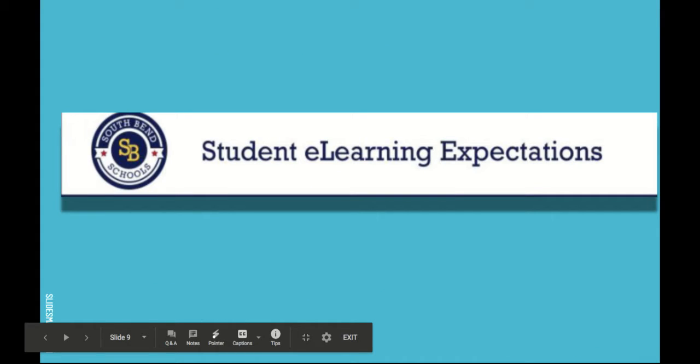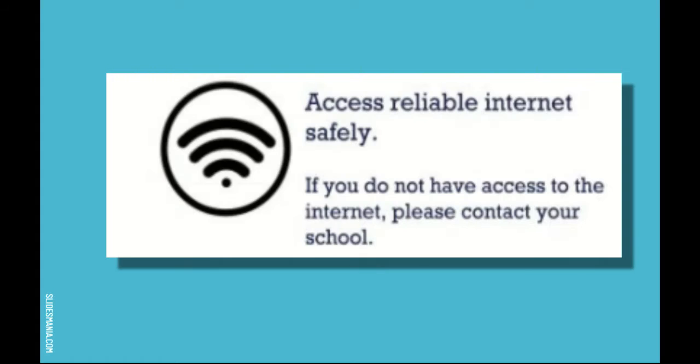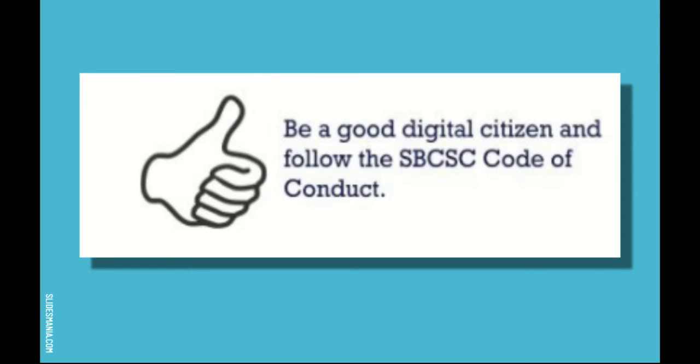A couple things about the expectations for e-learning. One, check your email every day. So go to Google, check your email. If you don't have reliable internet or are having problems, contact the school, and there are some programs to get that. So let us know so that you can get to these lessons online. Check your PowerSchool for official grades. The grades in Google Classroom, if there are any posted, are not official. PowerSchool is where you want to go to see what your official grades are.